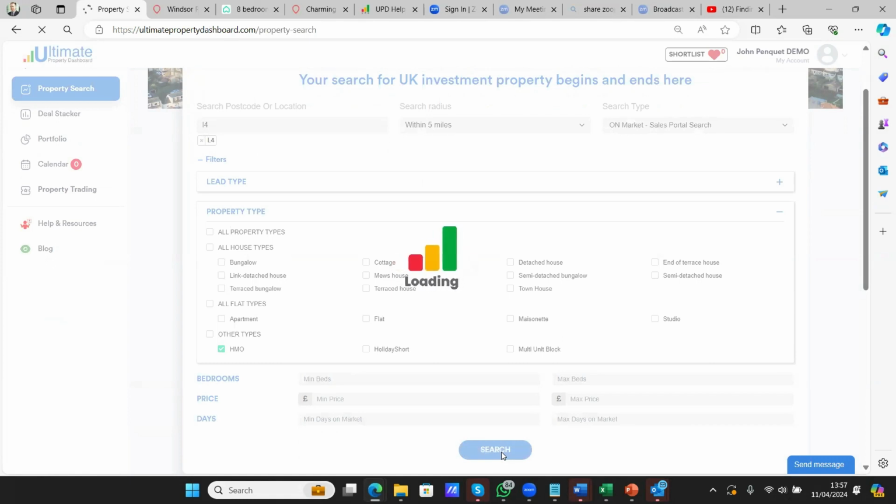Our artificial intelligence looks for keywords and phrases, and it even looks at imagery to work out if properties are HMOs or are potential HMOs or have been historically HMOs. Okay, so I know a lot of us do landlord letters and we try and engage direct to vendor, but that's a very, very small part of the market. Quite often there's an awful lot of stuff that's out there on the portals that is listed that we miss.